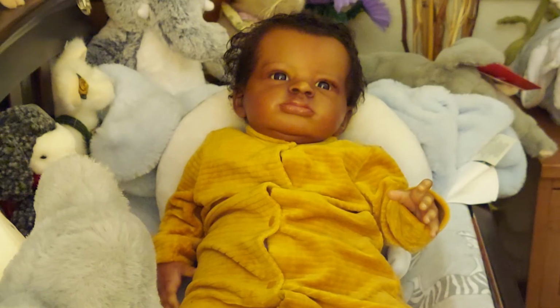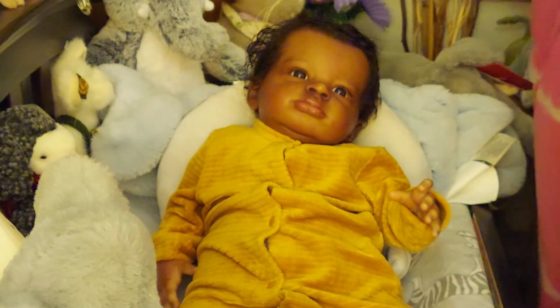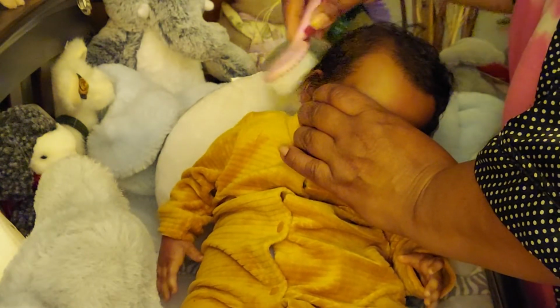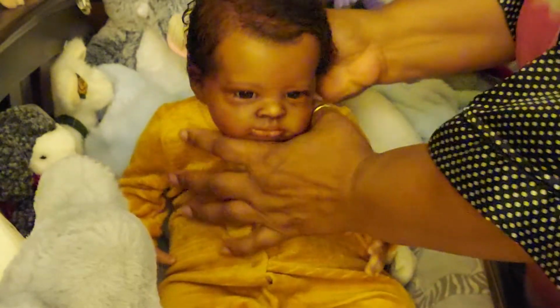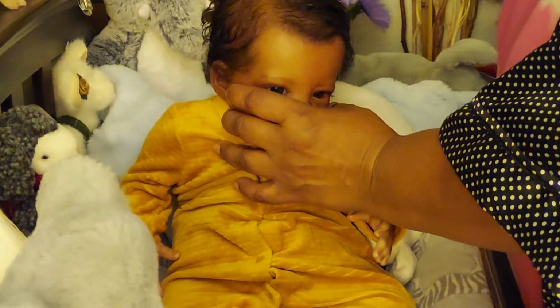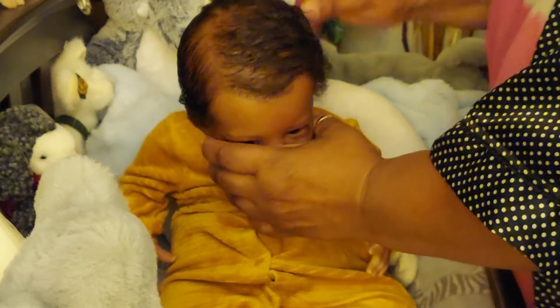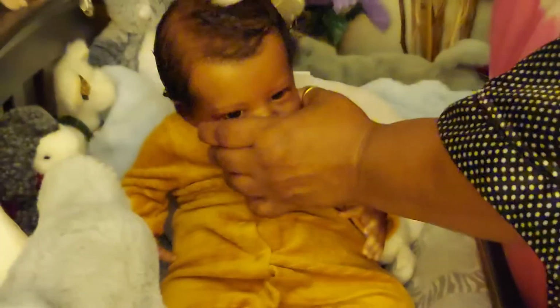his brush. Now on this one, with the reborn dolls, you can use a little bit harder brush because the hair is glued. So I use this one because the hair is glued, so you can do a little bit more. He has really beautiful hair. She did a beautiful job. I love the rooting she did on him.